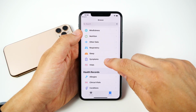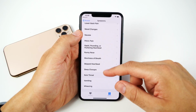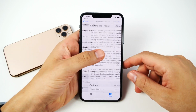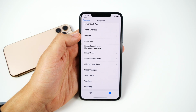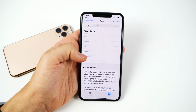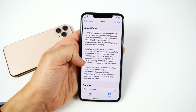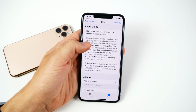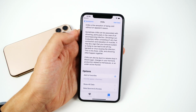Now in 13.6, if we go to symptoms, there are new symptoms in here such as sore throat. You can see right there, this is a new one right here. Tell you a little bit about sore throat. You can log data about that. In addition, there are even more changes to this Apple Health app, such as the ability to add fever. So if we go up here, fever seems very coronavirus symptoms like though on here. So definitely, I think that's very related to these new symptoms you're able to put in here, but definitely going to work well and just be able to log this data with some third-party apps.